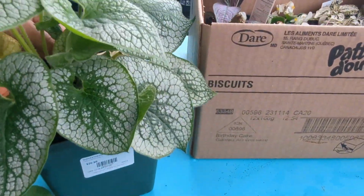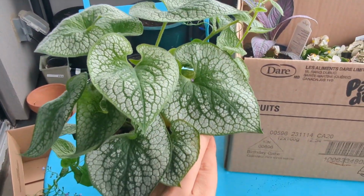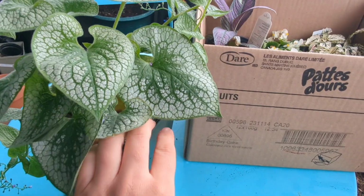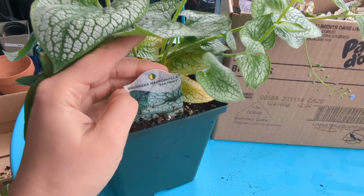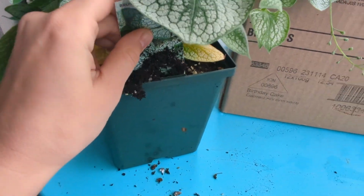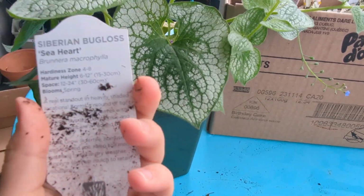This is a Brunnera, and it has these beautiful kind of heart-shaped leaves with white silver on them. Very interesting. So that will go well too. We've got lots of different varieties of leaves, and this one's also shade. Oh, the thing is upside down and kind of dirty.